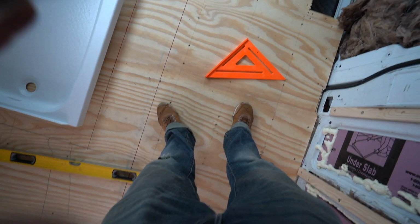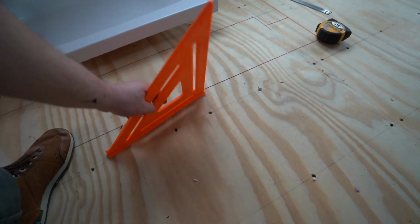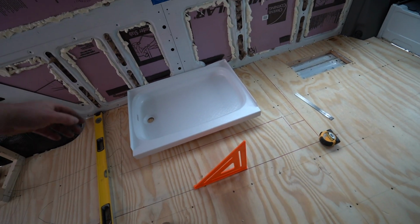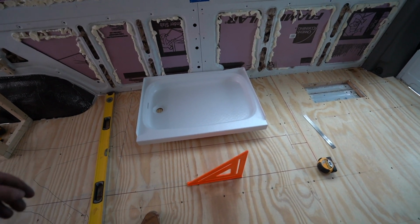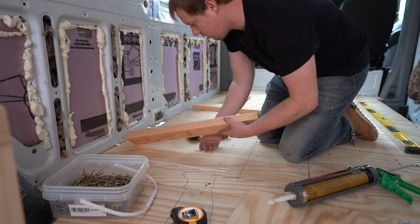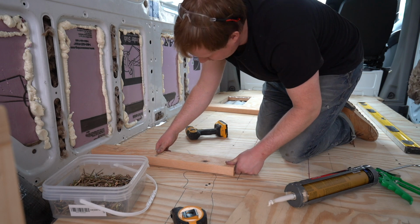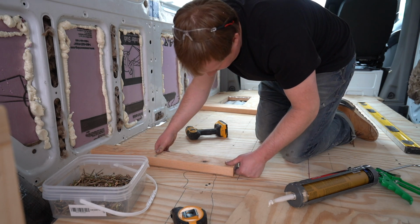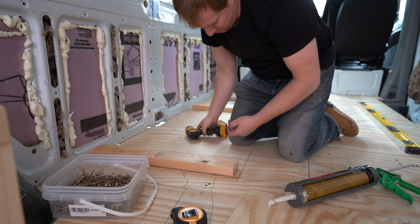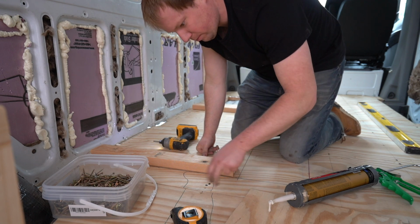Look how long my legs look with this wide angle lens. I'm so tall. And then I try to use this speed square to work off of the floor and hope that the floor is level. Always use construction adhesive. Much stronger than screws. But that also means you can't mess up. So if you measure wrong, you're out of luck. Speaking of which, probably should measure.